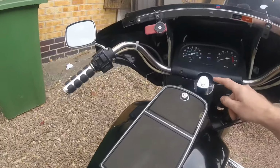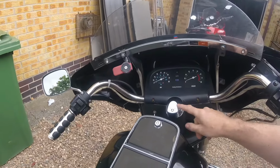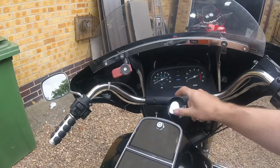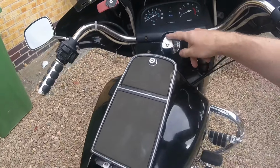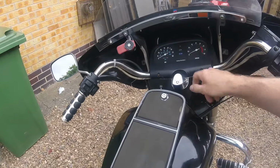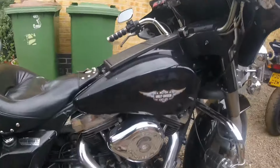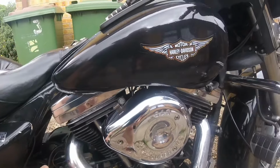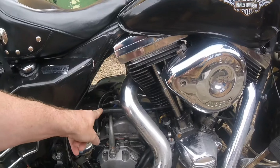So the ignition switch decided it wanted to part ways, and I had to put it back together, I think twice. So probably going to delete that and do something with that. It's absolutely filthy now. Got a bit of a leak. I think this is a breather. I don't know, you guys tell me.